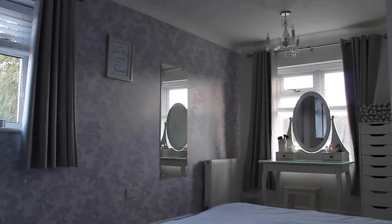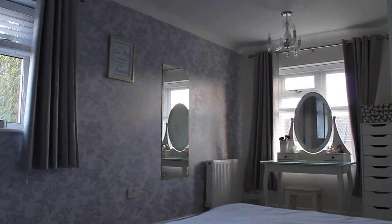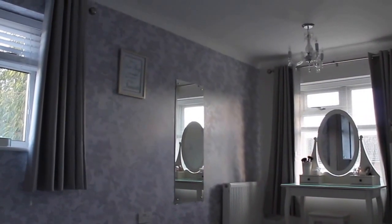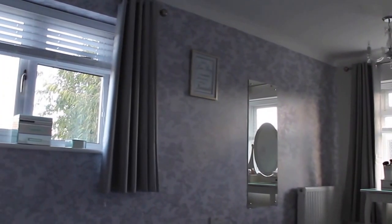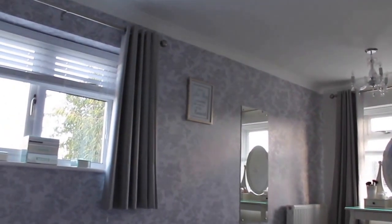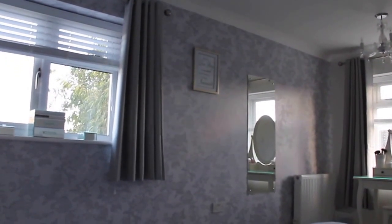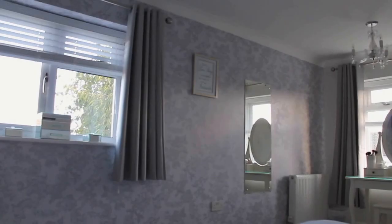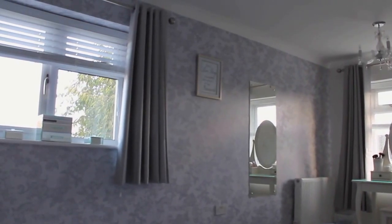The mirror that's on the wall is just a plain glass mirror. This was given to us by Nick's nan. We had that on the wall already and we just put it back in the same place. The print on the wall I made. Let me see if I can zoom in and show you that. I'll take a picture of that, I think, so you can see it a bit more clearly. It just says, every love story is beautiful but ours is my favourite. And I just made that on Word and printed it off.